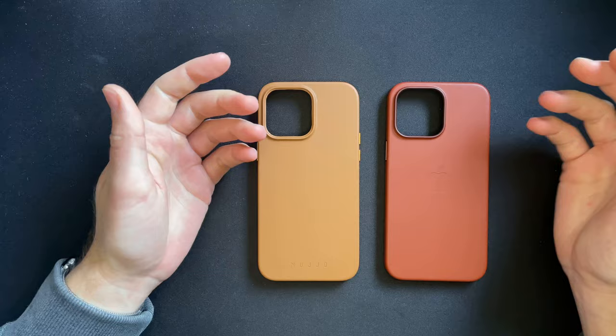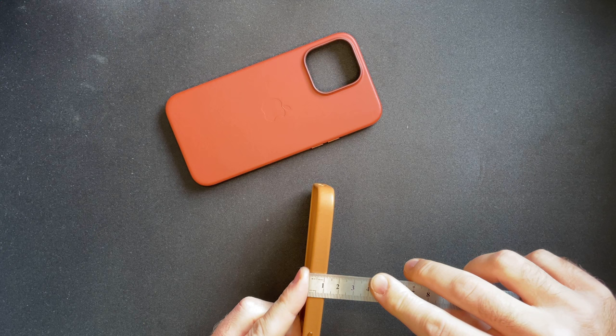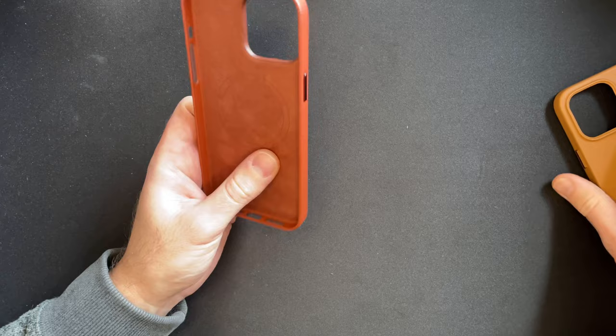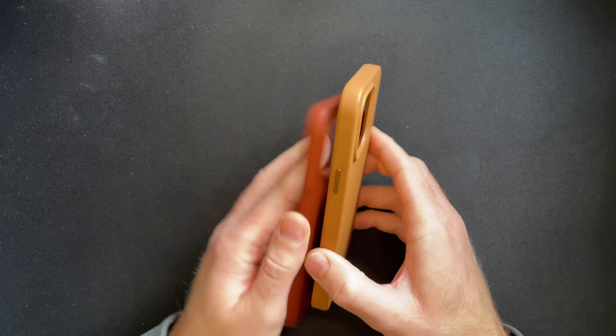Okay, so we can see that there's a little bit of a thickness difference. The Mujjo case is just slightly thicker. So 1.15 millimeters compared to Apple's 1.05 millimeters. So this is a tenth of a millimeter thicker. I can feel it. And that gives the camera bump a less bump on the Mujjo case. That's probably something you can see on the camera.